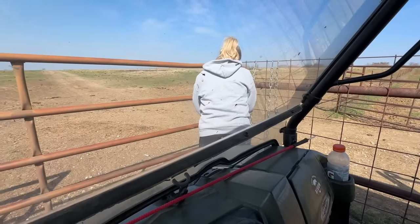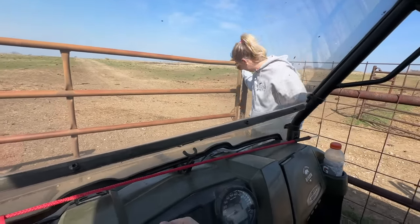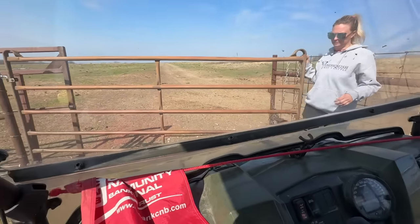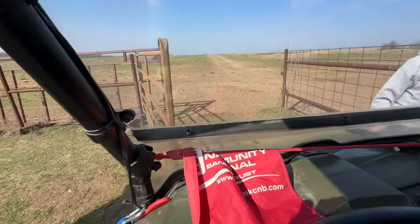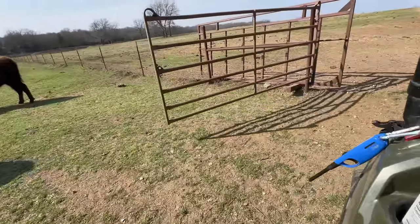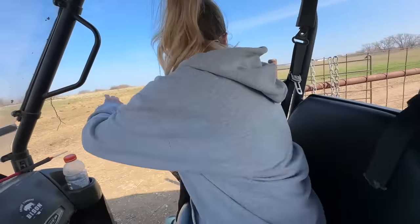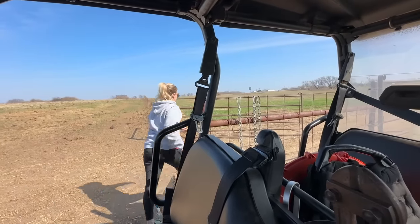To move. May have to pull it in, I'm sorry, because I didn't move that very good. Hop back. Oh yeah. Let's keep driving and they'll hopefully follow us. Oh shoot. Better shut that gate. I don't want them in there.